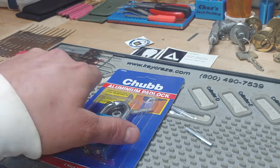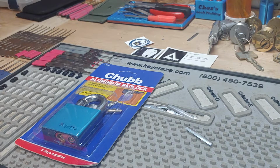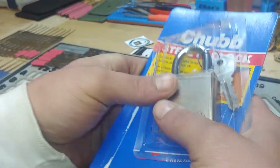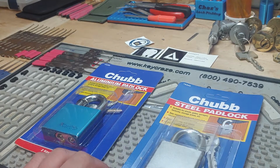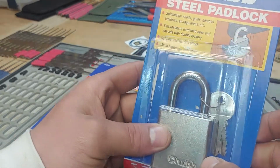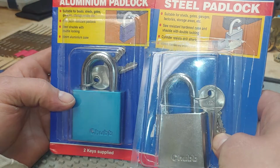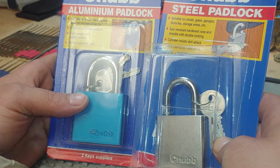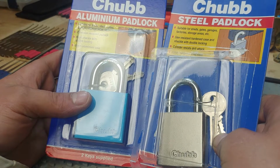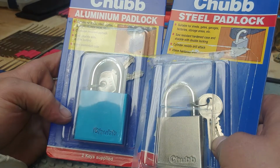Not only did they have this one, they had another one. Oh no, the package came open on this one, which is almost the same version but a little bit smaller, but all steel. So there you go. Two Chubb padlocks, and I'm so happy to be the proud owner of these two padlocks. I've been wanting a Chubb padlock for quite a while now, so I'm very anxious to stick some picks in these and see how they pick.